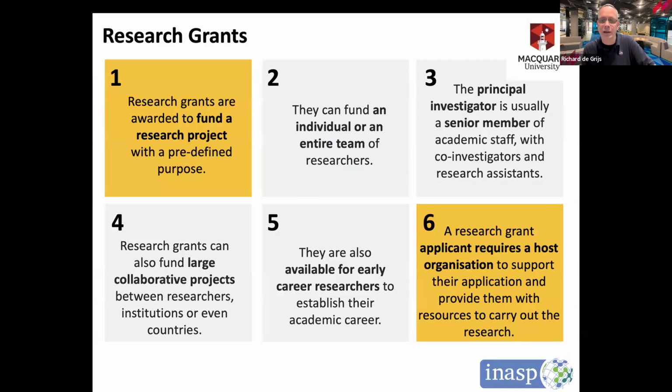Such grants can fund either an individual or an entire team of researchers. Often you're stronger if you work in a team because everyone brings their own expertise. So the sum of the parts is more than the sum of the individuals. Usually the leader of the application, the principal investigator, tends to be a senior member of academic staff with co-investigators and more junior research assistants. Grants can also fund large collaborative projects between researchers, institutions, or even internationally between countries. That doesn't happen too often, but it can happen, particularly in Europe, where they have international grants from the European Research Council. And if you're a junior researcher, many countries offer grants for early career researchers to establish themselves or to at least spend some time in another country to gain the skills that they need to make that next step in their careers.